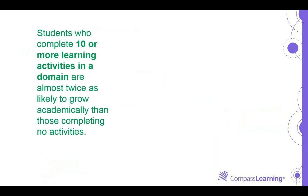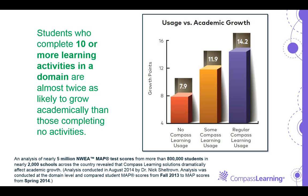We completed a research study at the beginning of this school year, fall of 2014, and we found that students who complete 10 or more learning activities in a MAP domain are almost twice as likely to grow academically than those completing no activities. We looked at nearly 5 million NWEA MAP test scores from more than 800,000 students in nearly 2,000 schools across the country.